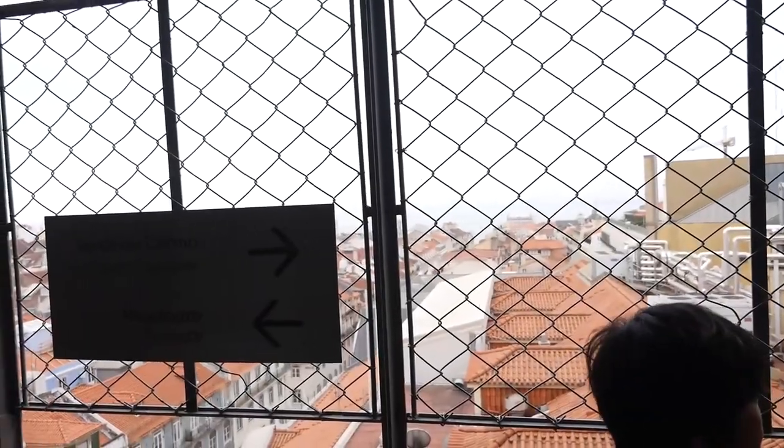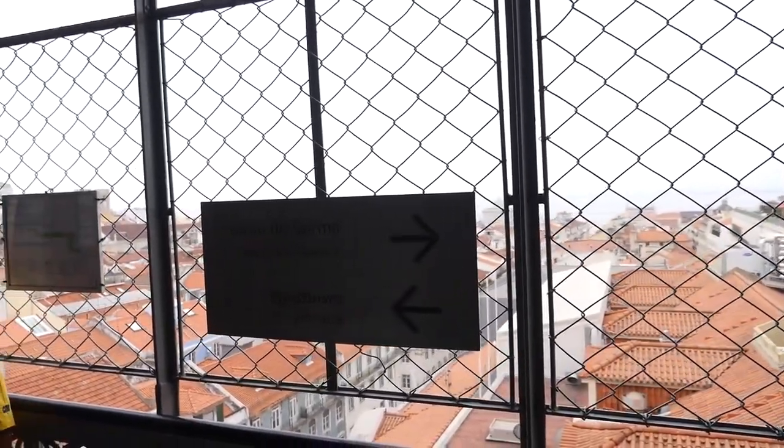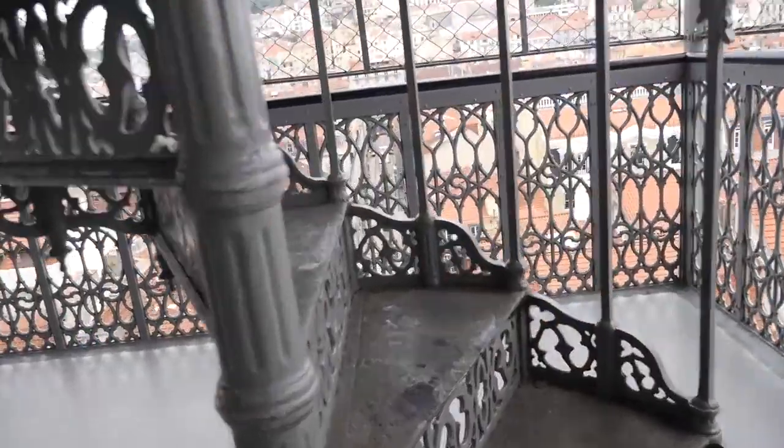How many floors is it up? It's 42 meters high. With your ticket, you just have to show it to my colleague, and you can go up there, okay? Okay, thank you. And now I am climbing up the circular iron staircase to the top viewpoint. All right, made it to the top.